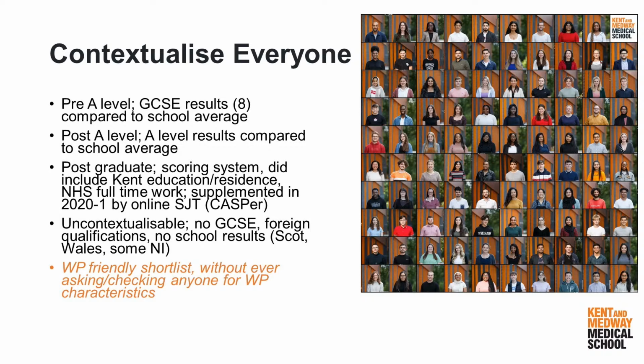As a result of this, we have a very friendly shortlist to widening participation candidates. We have almost double the number of widening participation candidates than normal for the sector. And we never ask anybody if they're widening participation. We'll never ask you whether your parents went to university, whether you're in receipt of free school meals, or any of the other things that are commonly asked in the sector, because we don't worry about that. We just contextualise you according to your educational attainment.